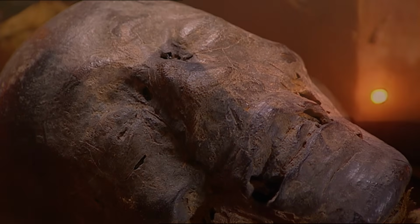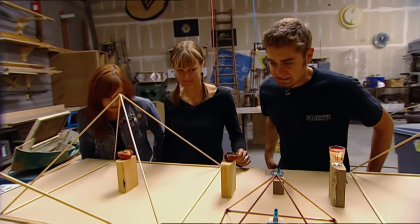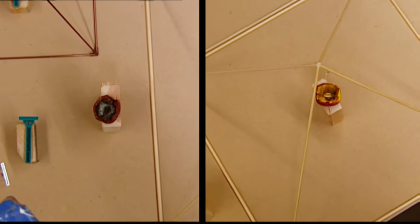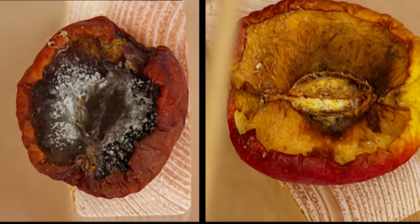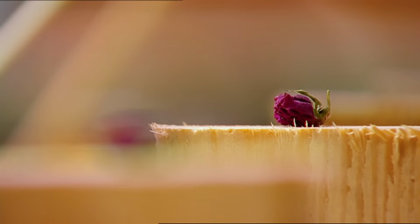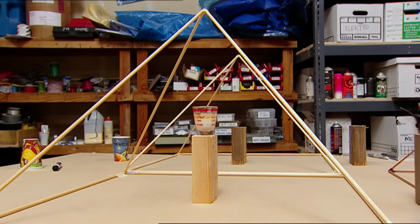So how's the apple getting on? Well, it's been 15 days. This one is definitely rotting at a slower rate than this one. The pyramid apple defies logic. It's kept its color, its shape, and it's mold-free. Flowers seem to be doing the same thing. They're both dried out. There's no real difference. I don't see any difference.